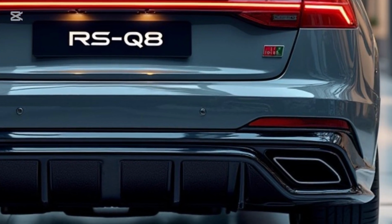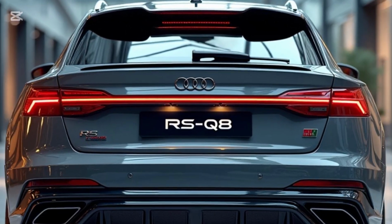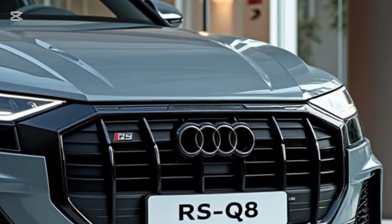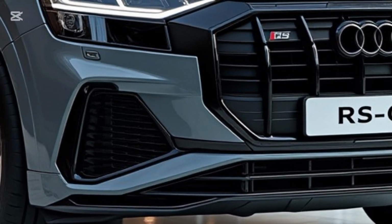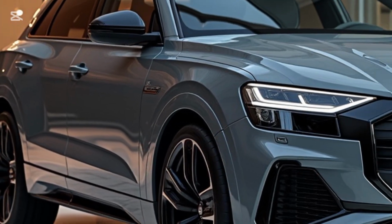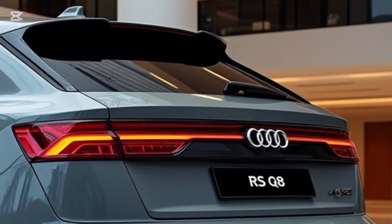Now, let's talk pricing. The 2025 Audi RS Q8 starts at around $125,000, while the Lamborghini Urus is $250,000 plus. So, does the RS Q8 give you 90% of the Urus experience for half the price? In terms of performance, interior quality, and tech, it's pretty darn close. But if you want that Lamborghini badge, well, you'll have to pay a premium for it.